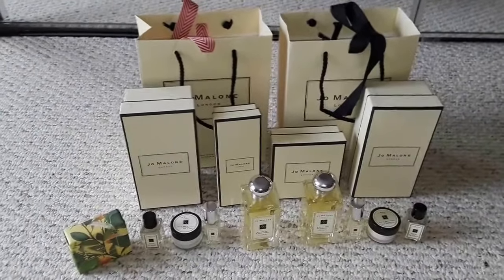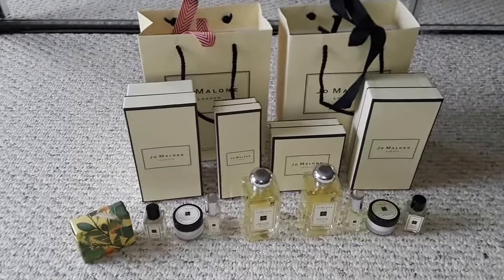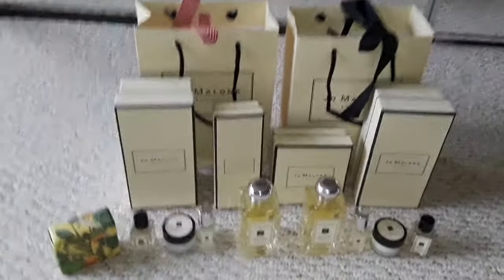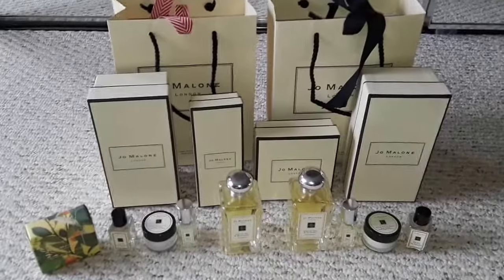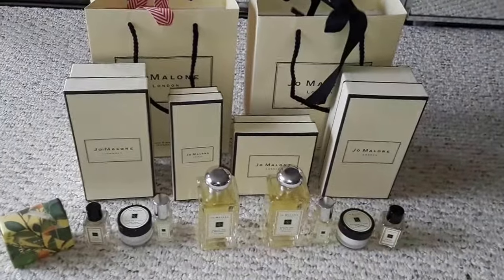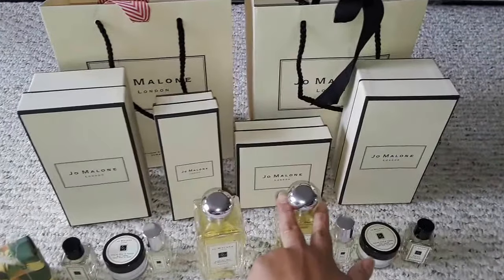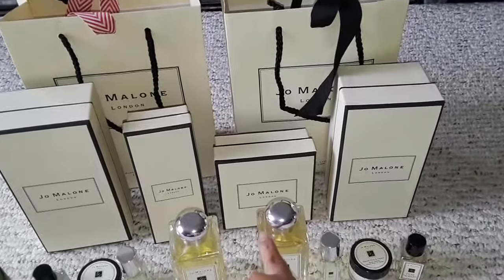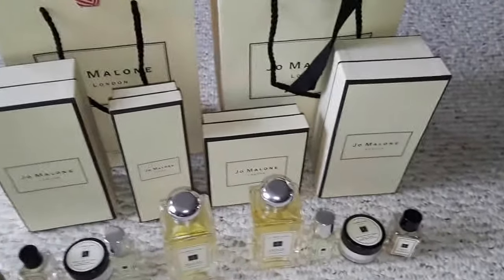They were running this promo at Saks Fifth: if you purchase anything worth $150, then you get a $75 gift card. So I was only wanting to get one perfume. I bought this Hazelnut, and in order to make it to $150, because this is I think $135, and it has to be $150 before tax, this was only $135 or $140, I had to add another purchase.